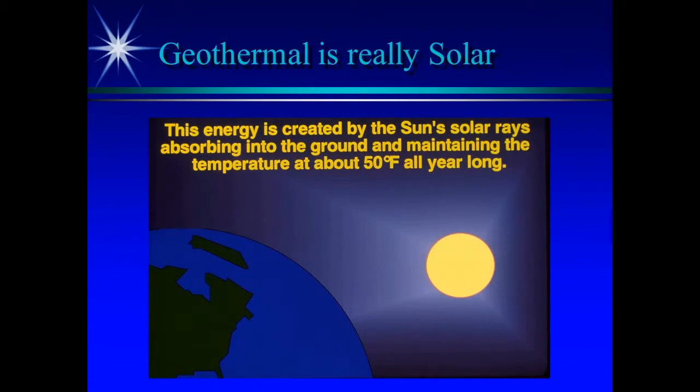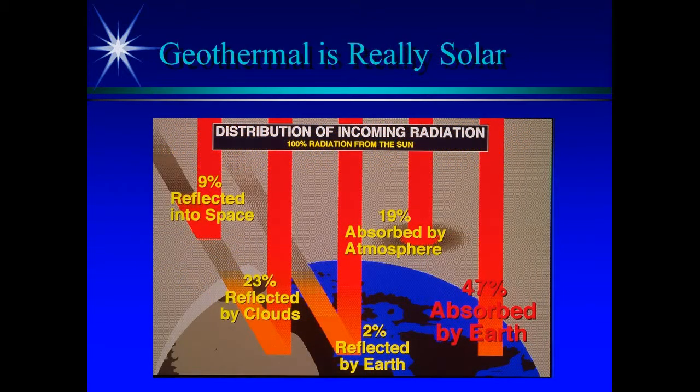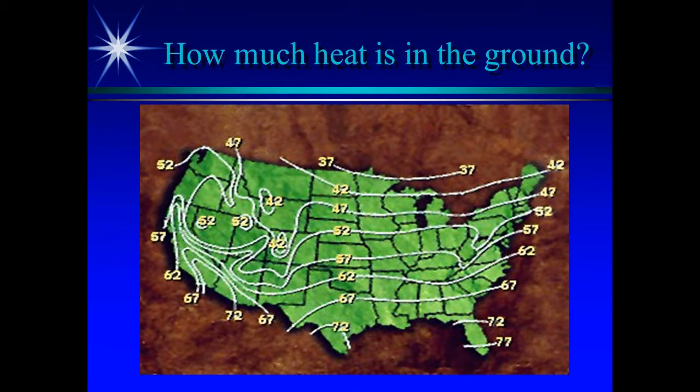Geothermal systems are really solar. The sun's energy is absorbed in the earth every single day. As a matter of fact, 50% of the sun's energy is absorbed in the earth every day. It is that energy that is in the earth below our feet that we are using to heat and cool your home. When you look at the geographic area of the United States, we can see in extreme northern climates, we have a constant earth temperature of 37 degrees. In southern climates, as high as 77 degrees.